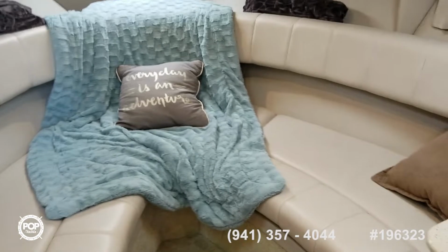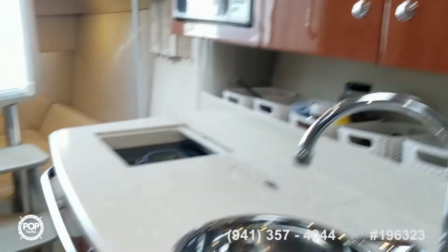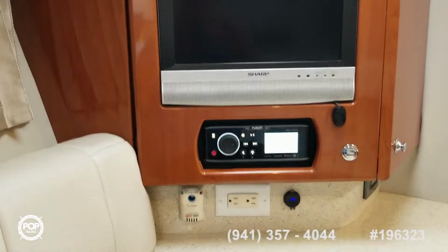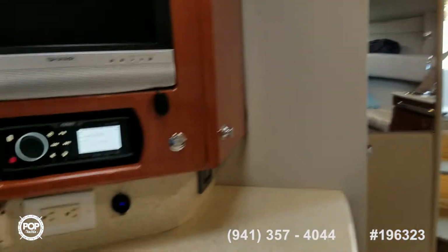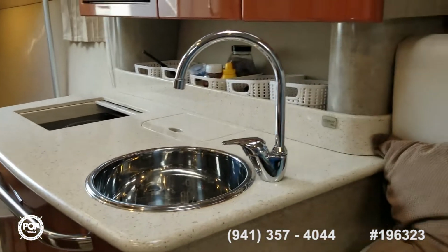Got a nice cabin down here, nice and clean. Again, all the upholstery is in tip-top shape. No rips, tears, holes, mold, none of that to be found, and that's according to the seller. There's your Fusion stereo. We got a little Sharp TV. You got some 110 outlets, both in here and in the head.